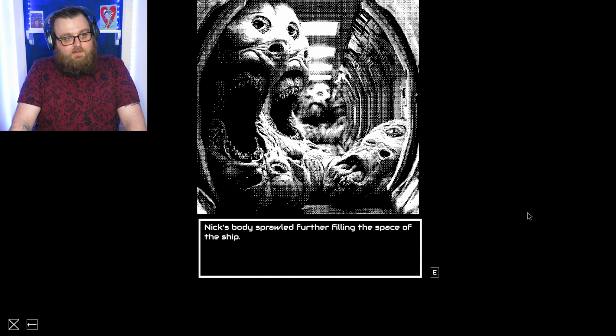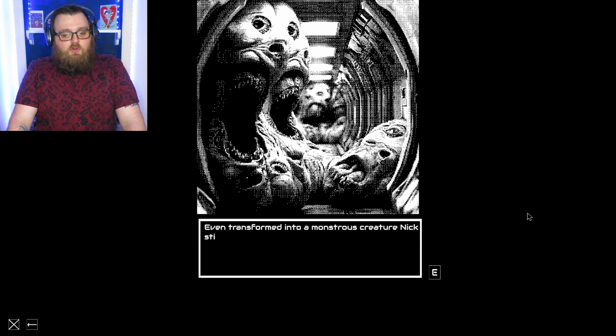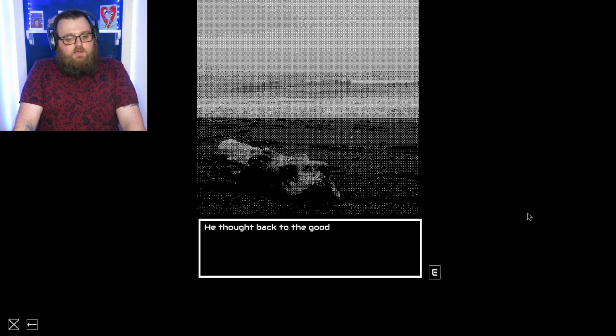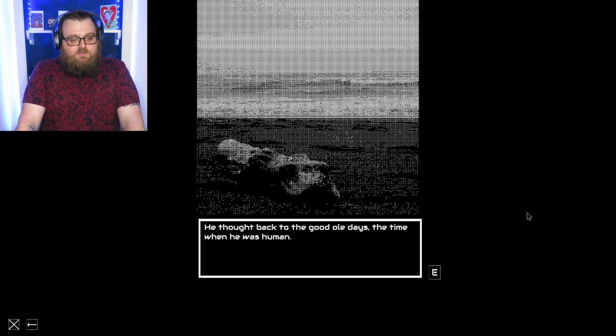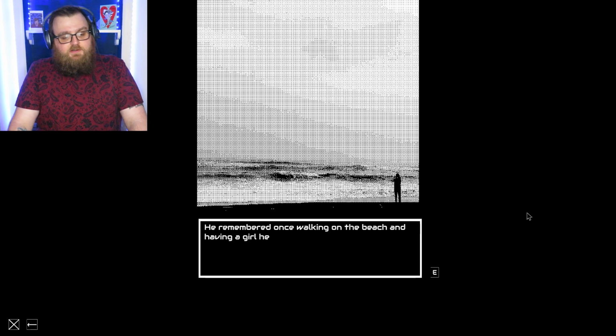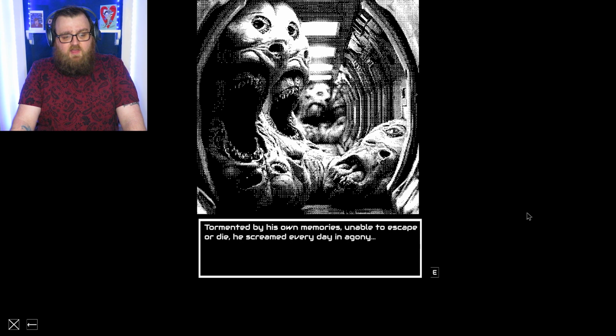Holy hell. Nick's body sprawled further, filling the space of the ship. Even transformed into a monstrous creature, Nick still retained consciousness. He thought back to the good old days, the time when he was human. He remembered once walking on the beach and having a girl he loves. Tormented by his own memories, unable to escape or die, he screamed every day in agony. And 1,000 mouths screamed with him.